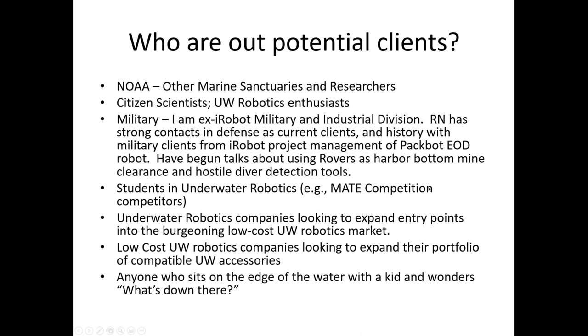We have some military ties, both with some current clients of ours and from my history at iRobot in their military industrial division doing their explosive ordnance disposal robots. Students in underwater robotics, like the MATE competition people, I think we have some really good tools for those folks, and we're looking forward to commercializing the set of tools by which I built this rover to make available to them as well. Basically, anybody who sits on the edge of the water with a kid and wonders what's down there, Robo Nautica's got some tools for you.